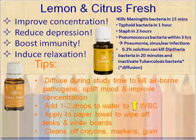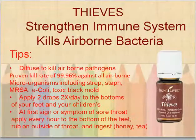We do sometimes even put a couple drops on the hand, rub their hands together, and then I don't worry about my daughter putting her fingers in her mouth and getting sick because of some chemicals that might be in the antibacterial jars as well.